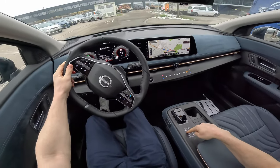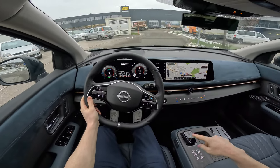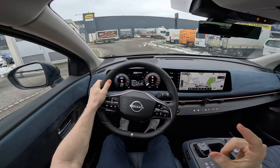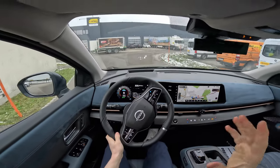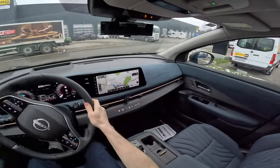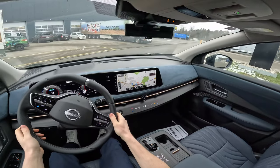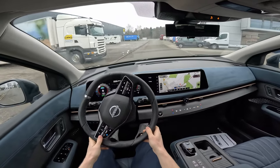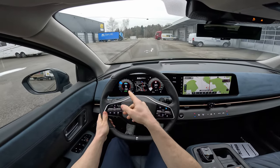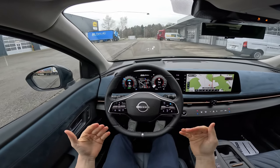And if you go e-pedal drive, if you press e-pedal drive, that means you kind of don't need to use the brake pedal. So actually when you lift the foot off the accelerator, the car will start to brake. Let me show you right now. You accelerate and then you lift the foot. Right now, look at there, the blue. That means the car will regenerate back the energy.